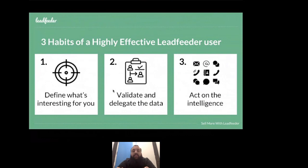One is you need to be able to take the time and have the knowledge, which is something we're going to give you here, to define what's interesting for you. Second, you need to be able to validate and delegate the data. And third, you need to be able to act on the intelligence that we deliver. So hopefully after today, you'll feel confident in implementing these 3 habits.